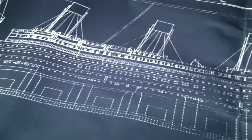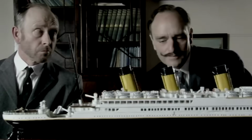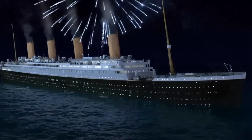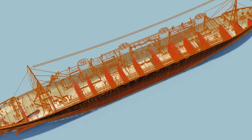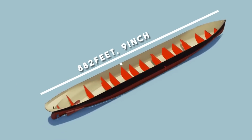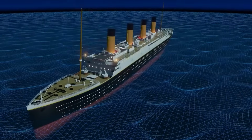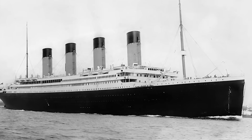When it was being built, the Titanic was considered an engineering marvel. A dedicated team with a clear vision worked together to make sure everything was perfect. They had a budget of over $3 million, a huge amount back then, equal to about $310 million today. The Titanic was enormous, measuring 882 feet and 9 inches long and 92 feet and 6 inches wide at its widest point. It was 104 feet tall. These numbers may not fully show its grandeur, but the photos give us a glimpse of its magnificence, matching all the hype.